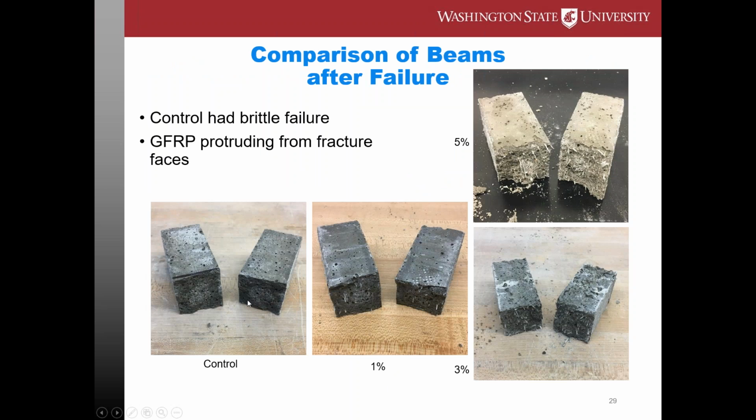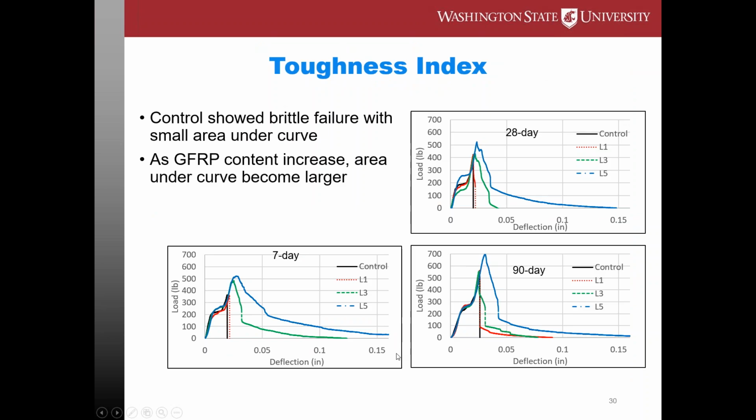Here are some photos. The control and the 1% look similar. You can still see some of those fibers. But for 5%, you can see the most drastic results, and you can see that the fibers put up a good fight. You can see the fracture face and those fibers sticking out of it. So with those pictures, let's look at the load deflection curves, and let's see what those fibers did for us during bending tests.